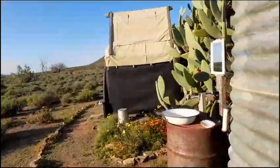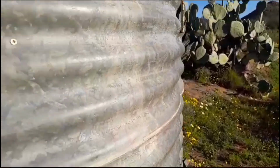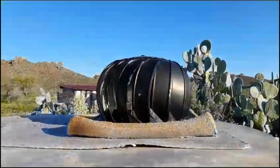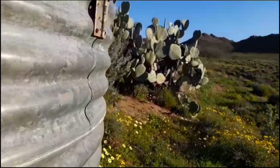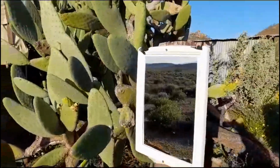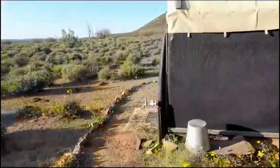And then here is the toilet. Show you. Yes, it is a long drop. It's got this thingy, it's not doing its job very well. Still getting a smell. And then here's your wash basin, mirror, and a shower over here.